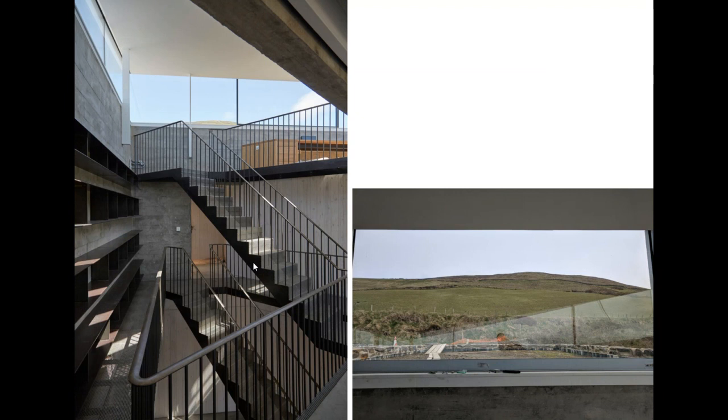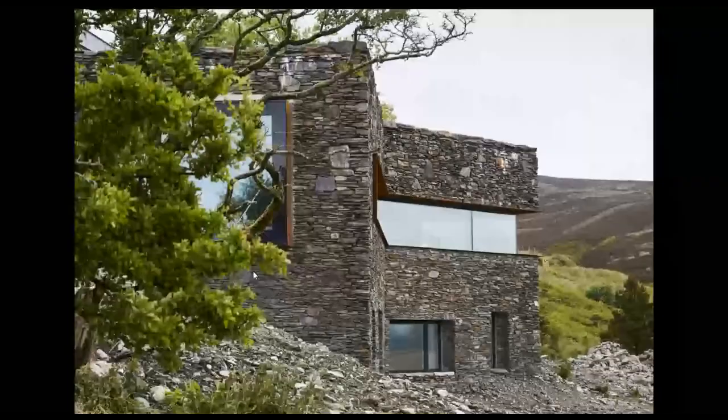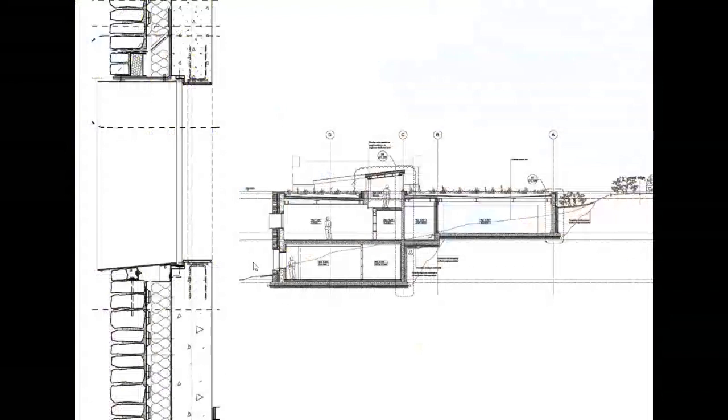The staircase was actually built in Somerset in sections, and it's precision made. An enormous amount of thought went into how it was going to be constructed and built. So much so that we won an award for it last year at the AJ Specification Awards. The shot of the building behind the cottage. This is the southern view.